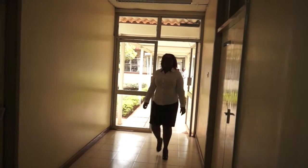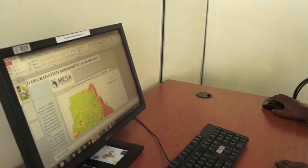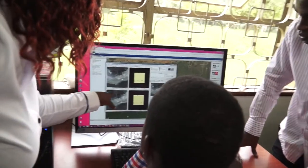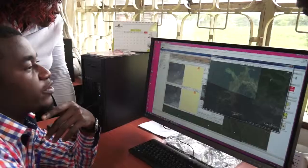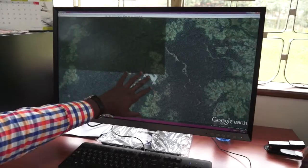My name is Eunice Wangui. I'm a geoinformation analyst working at RCMRD in implementation of the MESA project. We have been generating regional and national products showing extent and severity of land degradation in the region. These products are meant to inform policy and decision makers so that they can identify areas to concentrate on in terms of provision of resources or coming up with rehabilitation measures for land degradation.